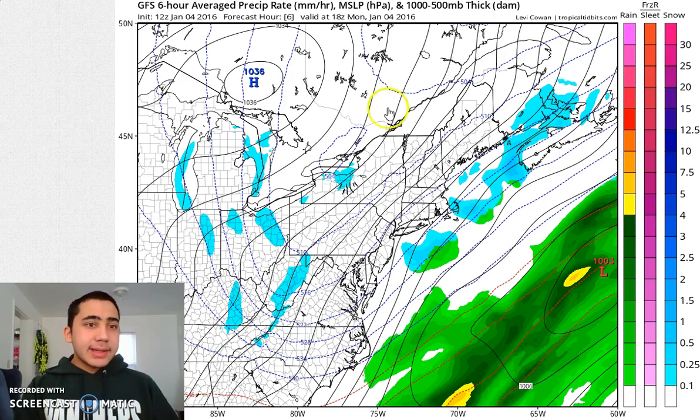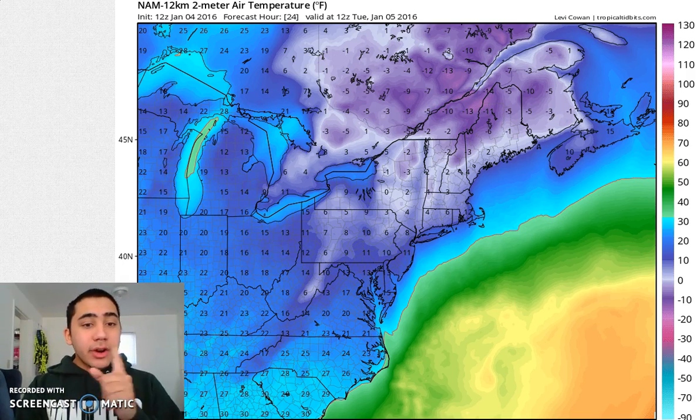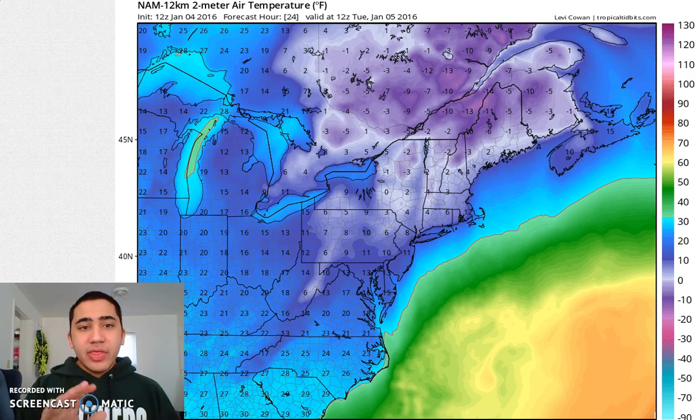But before we get to this, I want to talk about our temperatures for tonight. This is another model we use. It's kind of like the American model, but more of a short-range model. And this is what it's showing for temperatures tonight. I know it's kind of hard to see the numbers, but what this is saying is upper teens and lower 20s for our region for tonight.